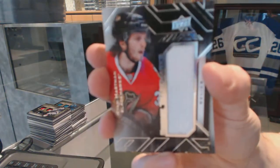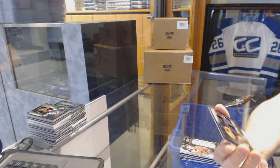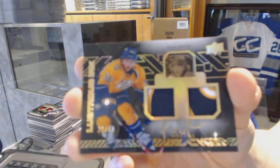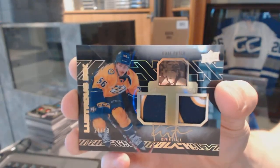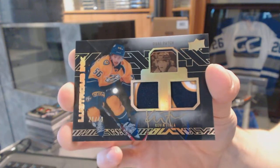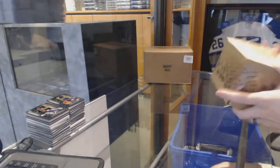Rookie Trademarks jersey, Ryan Hartman. And we've got a Lustrous Ink dual patch and autograph, number 21 of 49, Kevin Fiala. Lustrous Ink, dual patch, and auto out of 49, Kevin Fiala. Purdy. All right, on to case three.